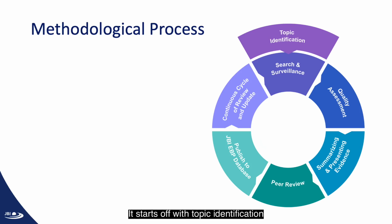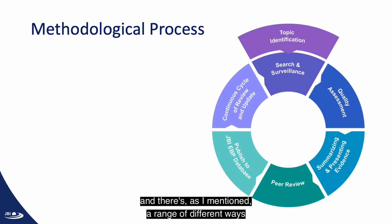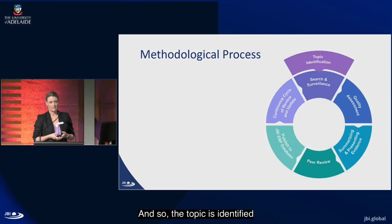So it starts off with topic identification, and as I mentioned, there's a range of different ways in which topics are identified, whether that comes from a clinical inquiry, whether it comes from the evidence implementation training participant, or whether we identify it as a gap within our taxonomy. And so the topic is identified and inclusion criteria are framed around what we're going to consider. We develop a clinical question, and our questions are quite broad and practice orientated. And after that we conduct a search.